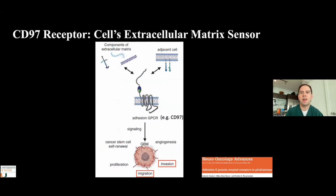So let's talk about CD97. This is the only protein whose name you have to know. CD97 is a cell surface receptor. It's from a new class of cell surface receptors that have been discovered called adhesion class G protein coupled receptors. It's basically like an antenna that sticks out of the cell and detects what's going on in the extracellular matrix, like the environment that surrounds the cell. So it's able to sense the presence of other cells, proteins in the extracellular matrix, vibration, things like that, and transmits this information back into the cell and lets it know what's going on.